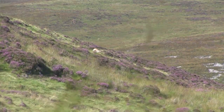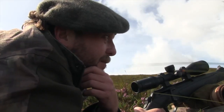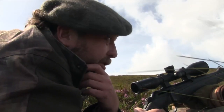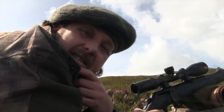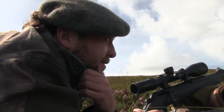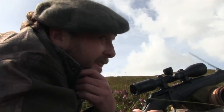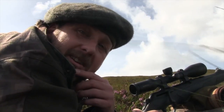Very happy with that shot. Very, very happy. It's been real difficult. We spied a big herd of stags, and we've made the stalk into them, but the last few hundred metres is a vast piece of dead ground, which affords you very little in the way of cover. So we tried it, and we just got busted at the very last minute.